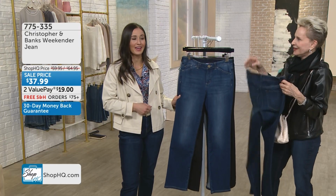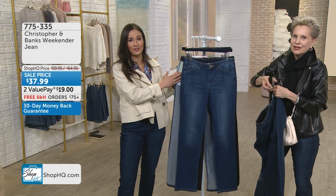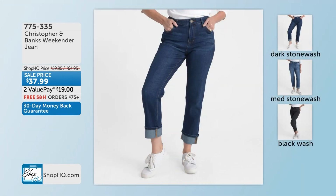Incredible. It does happen. 28-inch inseam. You have that mesh panel on the interior. Fabulous. These are the go-to classic denim. Love them. I wish I could. I would get a couple pairs of these. Yeah, I would if they had my size.